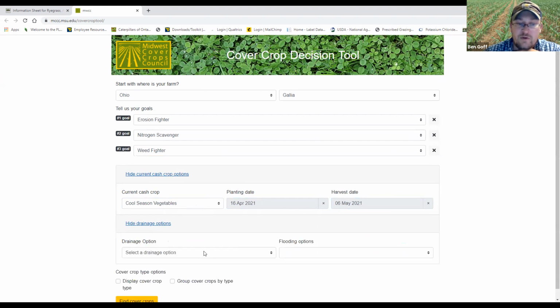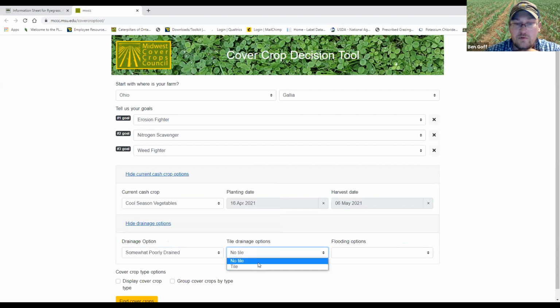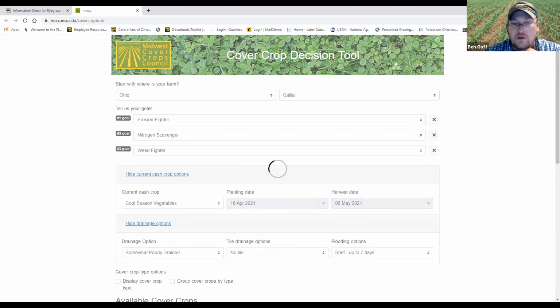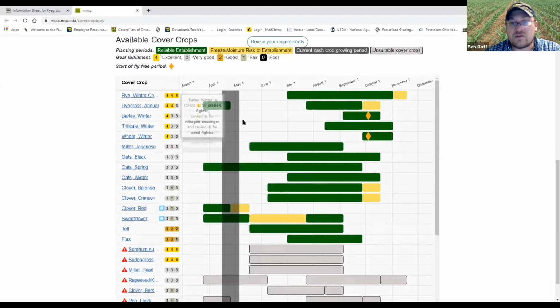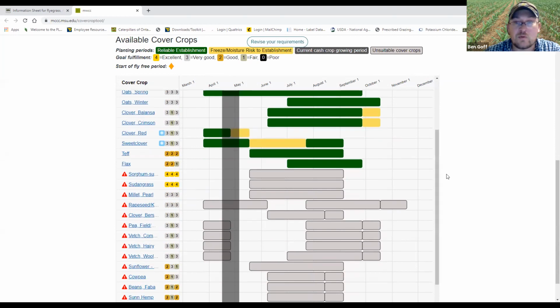And say it's a somewhat poorly drained soil, no tile, briefly floods. You may not get anything. But you actually put in your windows so you can see, here is kind of when I'm going to plant. And so it gives you a good idea how those match up with your operation. So there's really neat tools, I think they're really cool. They may be helpful.